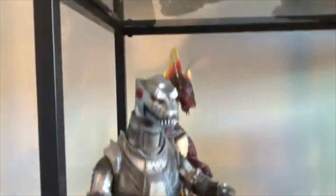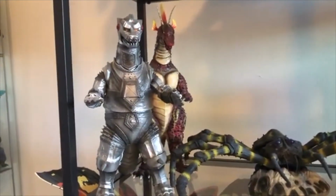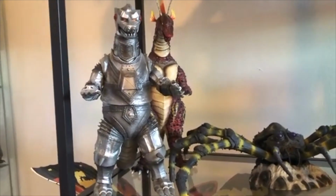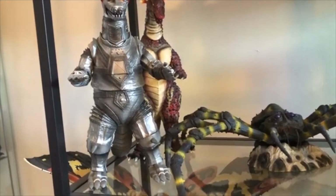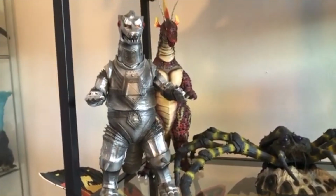Alright, now going down here we have Mechagodzilla and Titanosaurus with Mungar. Now this Mechagodzilla is from Terror of Mechagodzilla. This is the standard, and honestly I think I say this every time I talk about this figure. It's one of my favorites, but I wish I went Rick. I really want that brain piece to be able to do the whole entire look. But again, this is still a great X Plus figure, even if you go standard.